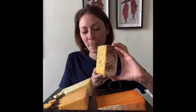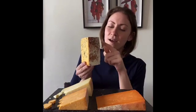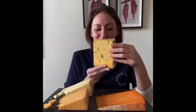Great. So your last cheese today, and again our last orange beauty, is a blue cheese. This is Colston Bassett Shropshire. Isn't she a beauty? She really is. And this rind, I would just point out, is completely edible, delicious. Don't miss out on the rind. We'll go through in a sec why.